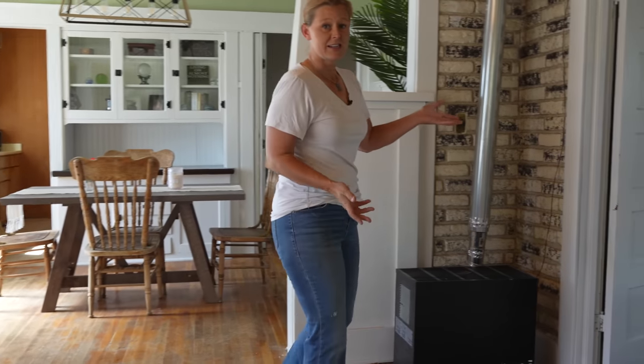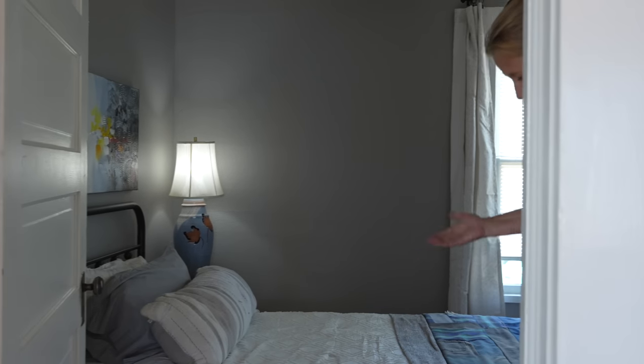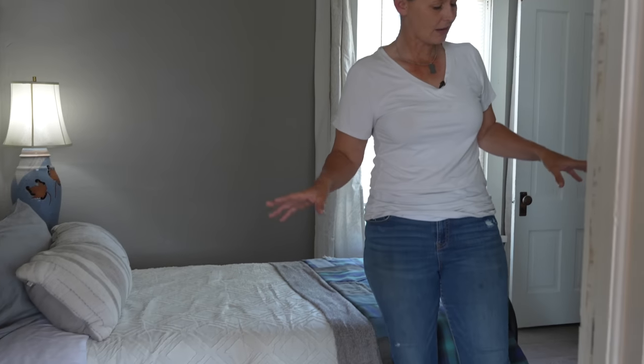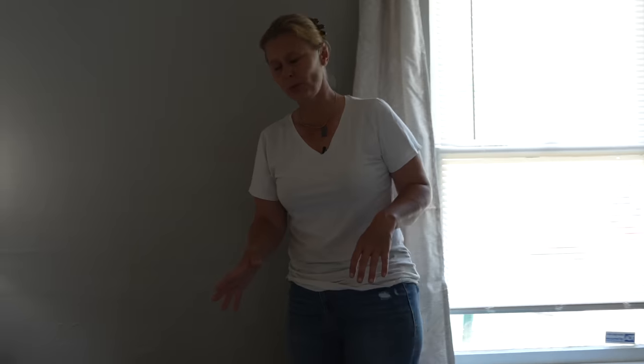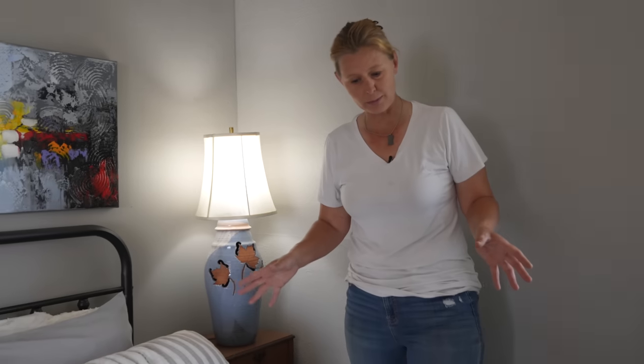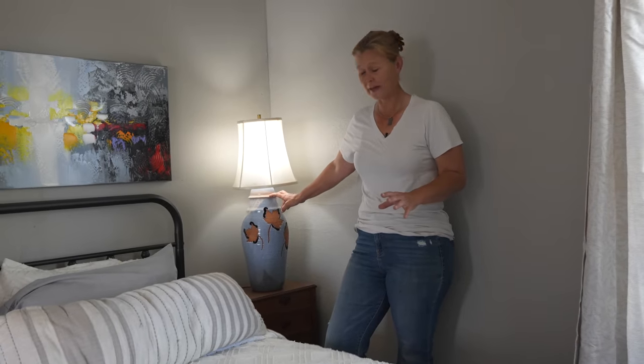Over here is the guest room. And it's very, very simple. It's an 8 by 11.5 foot room. The bed was purchased new, but the mattress was not. This was a hand-me-down from my grandmother. Table and the lamp. Now, the lamp has a really funny story.